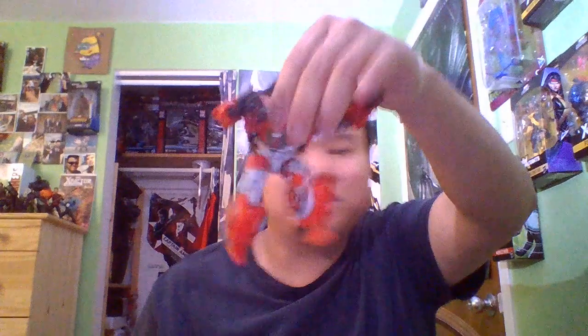And I would totally buy the Ratchet figure. Now that I got this guy, I do want the Ratchet figure to go along with him, especially since I heard that the Ratchet figure isn't as loose as this guy. Oh, now he's stiff, but when I bought this guy, he was pretty loose. And same thing for Wheeljack.